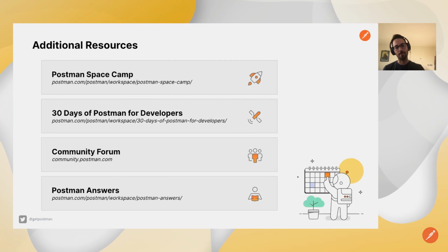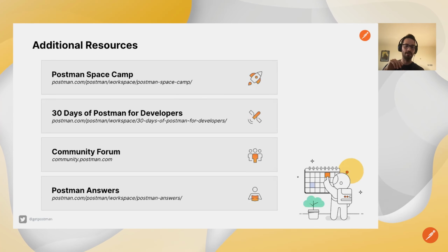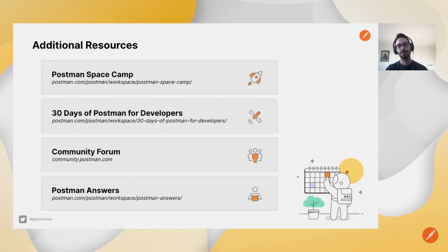30 Days of Postman for Developers, which is a 30-day long challenge, as you would have guessed. Then there's the Postman community forum for any of your questions, and Postman Answers, which is a workspace where we share some common workflows in Postman. Let's say you want to loop through a file, or pass a variable from one request to another. You don't have to figure out how that works. You can go to that workspace and fork the collection that shows you how to do it.